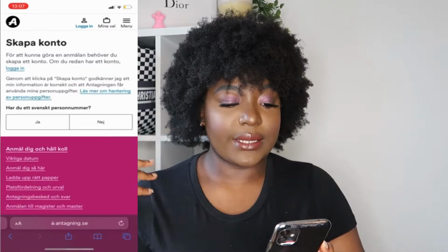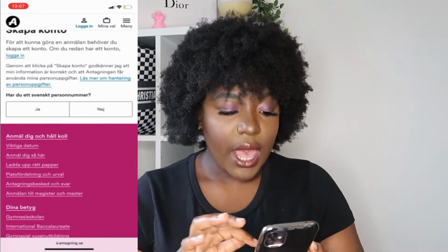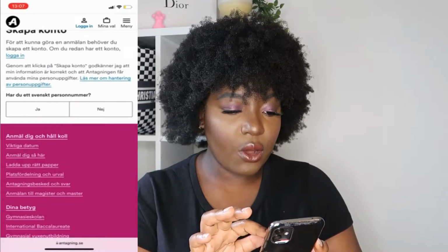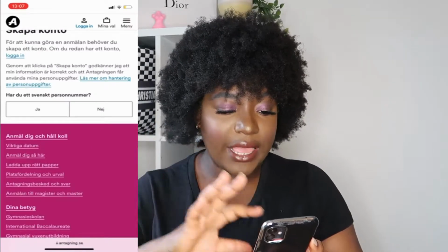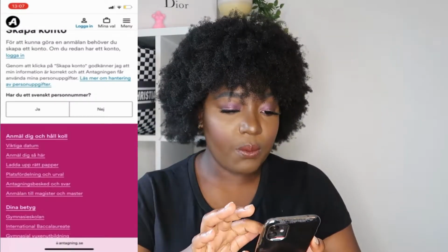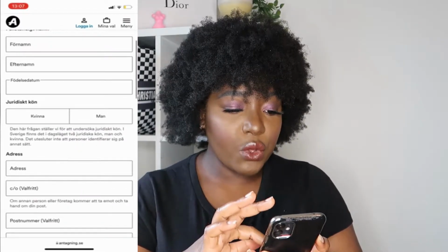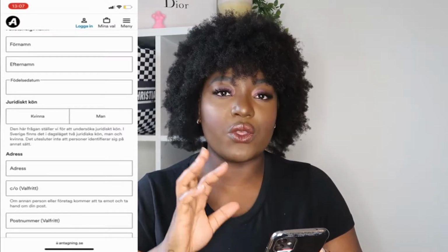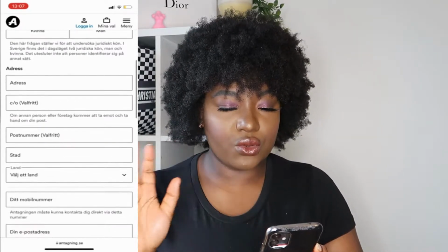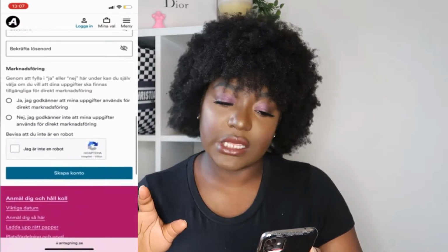Since you are an international student, you will tell them that no, you don't have any, and then you're going to fill this form. You're going to write your name, you're just going to fill this form that you see here, and then when you're done with it, they will probably send you an email. So you go to that email and you press, and make sure to read everything that is written there.